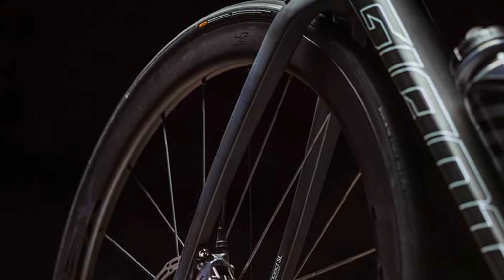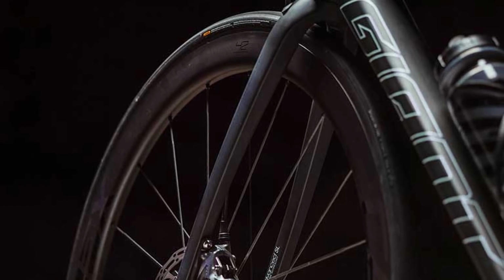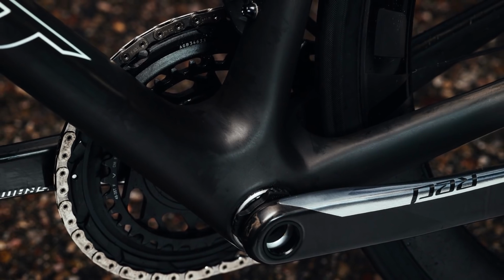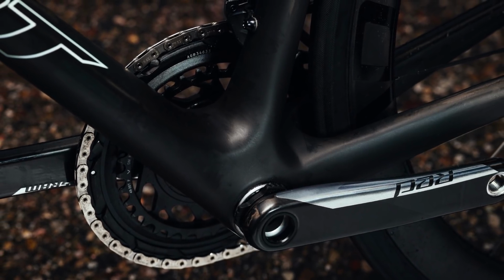So this is the fastest TCR ever produced according to the company's claims. It's a brand new bike, but you have to look really close to see what's new because it looks so similar to the previous model.